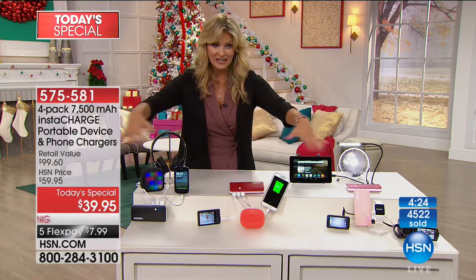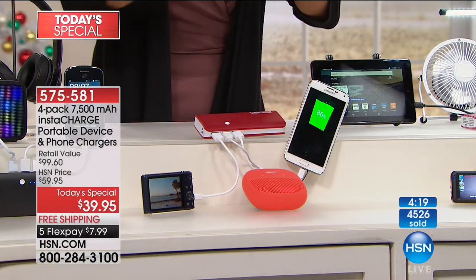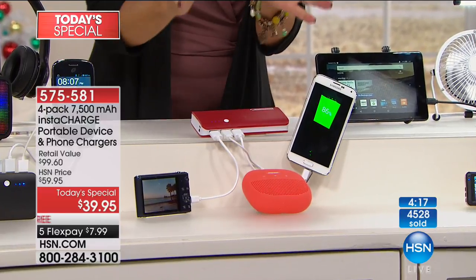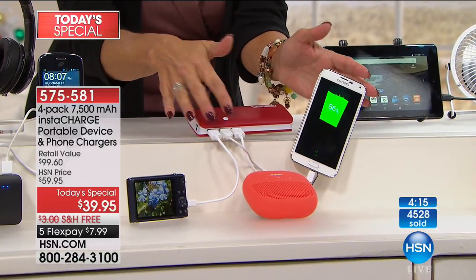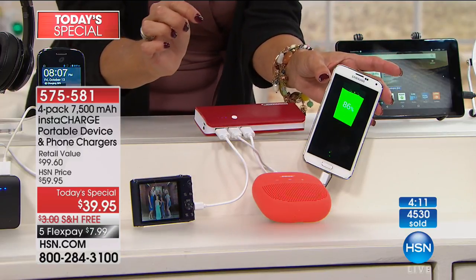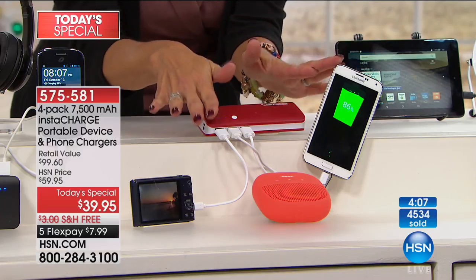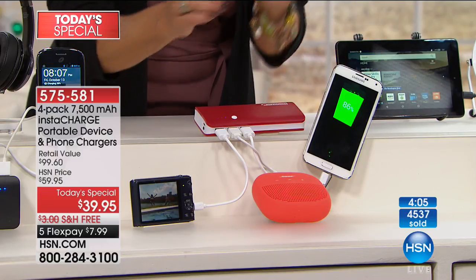So what you're seeing right here is going to be one set. In one set, you get four chargers. Now, look what's happening. One charger is charging one, two, three devices, the Bose speaker, your cell phone, your digital camera, and it's charging it all at once. Now, that's one of them. Remember, you're getting four of them.